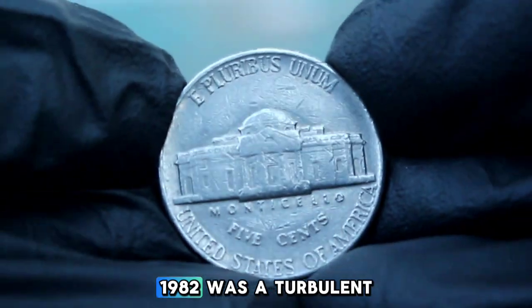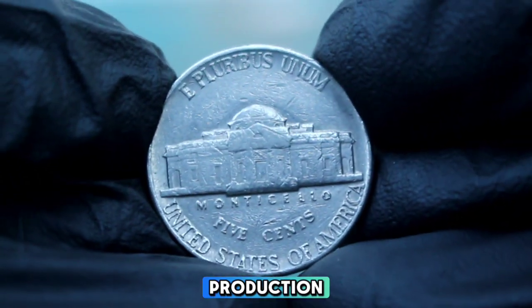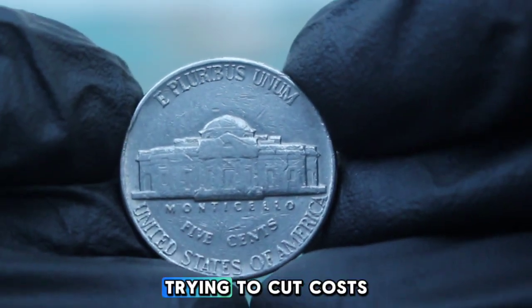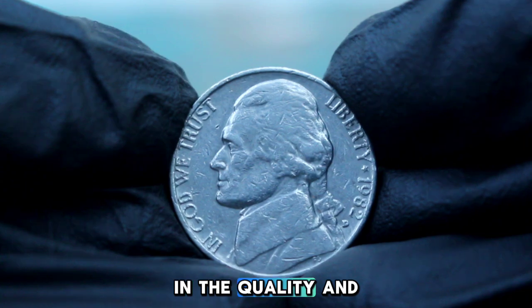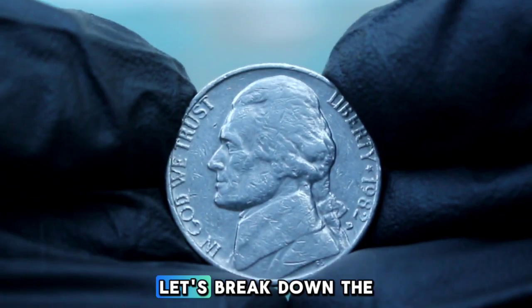First off, 1982 was a turbulent year for U.S. Mint production. Due to economic pressures, the U.S. Mint was trying to cut costs. This meant some interesting variations in the production process, especially in the quality and consistency of the coins minted. Let's break down the specifics.